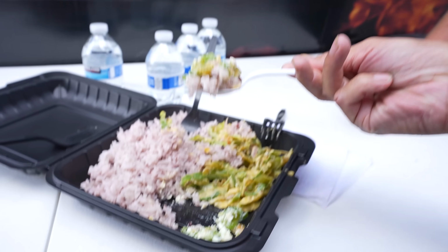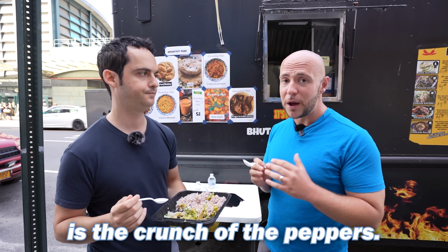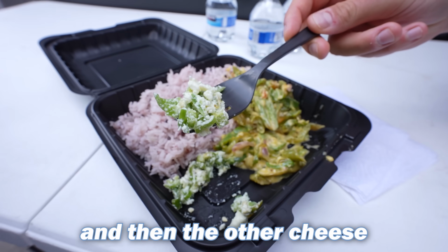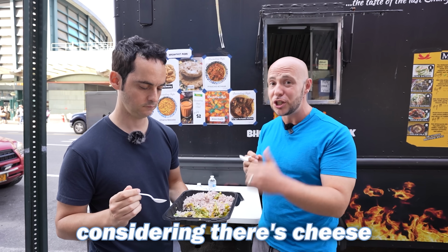Definitely feeling the heat. A lot of flavor though, and really different than I was expecting. What I really get right away is the crunch of the peppers. I love the texture of it. And there's actually two types of cheese, the feta from the ezay and then the other cheese from the Emma Dahtsi itself. It's not as heavy as you'd think, considering there's cheese and butter in here.